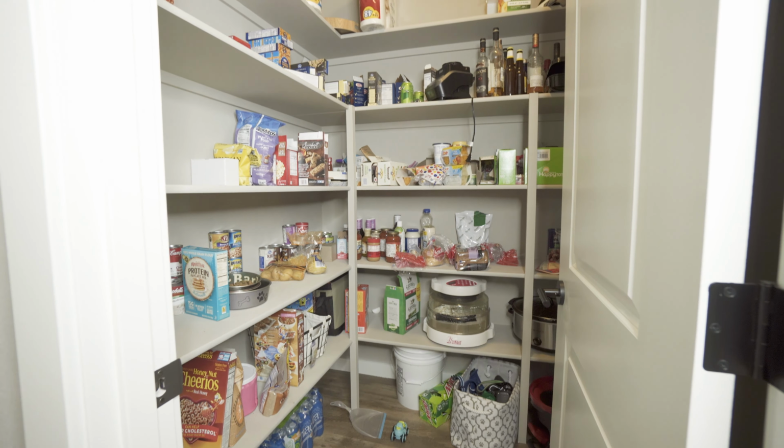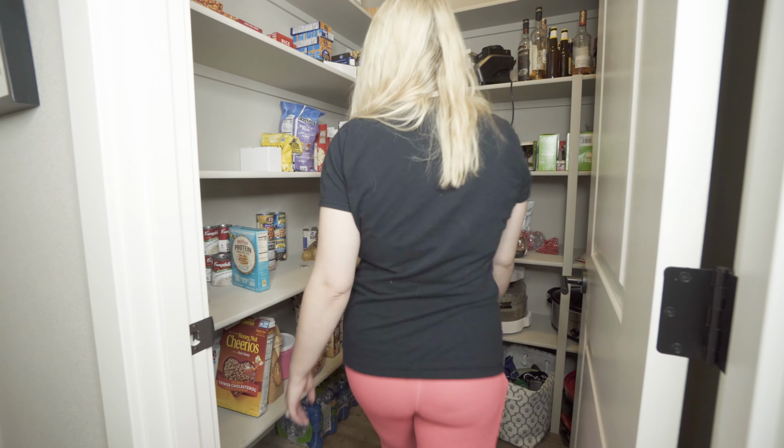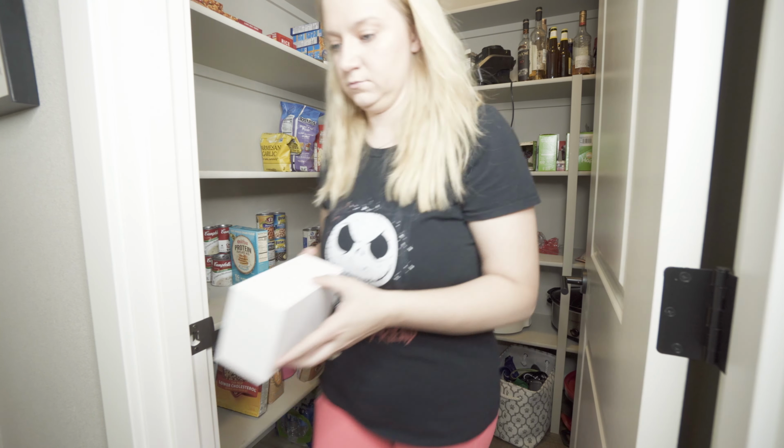In today's video, I work on decluttering and organizing my pantry. This area had become quite a mess over the past couple of months, and because we are putting our house on the market soon, it was time to get it looking good.